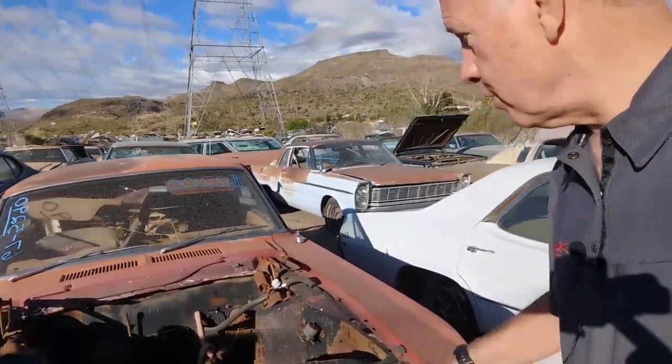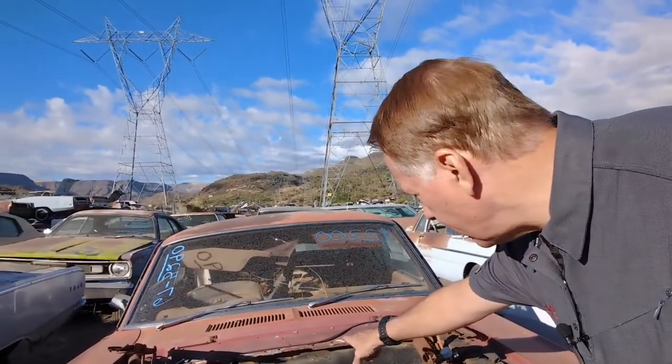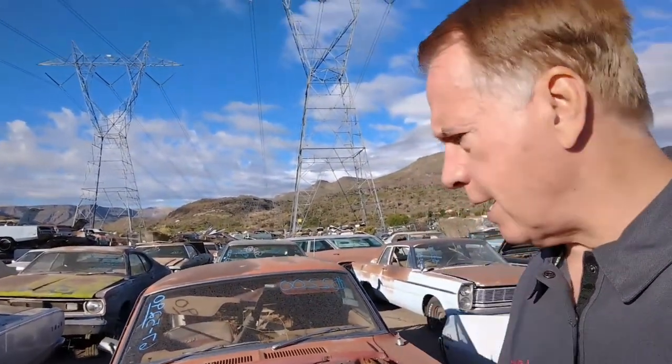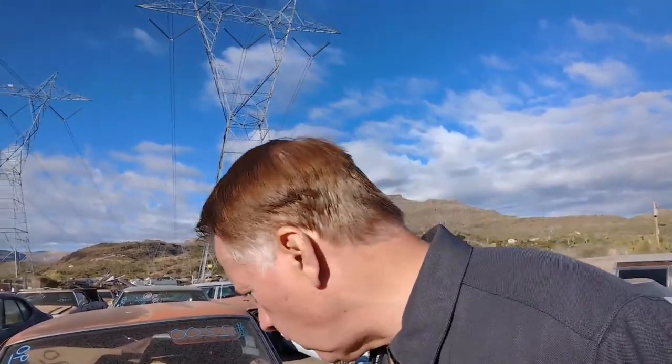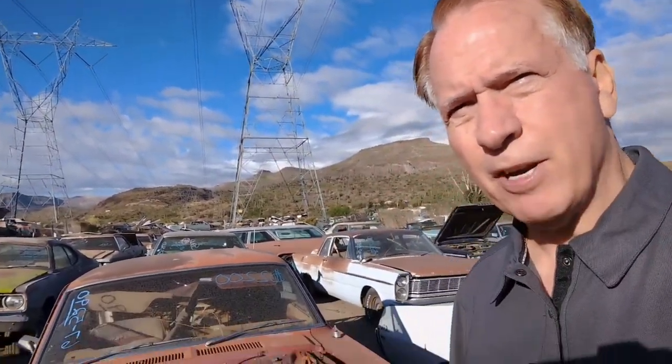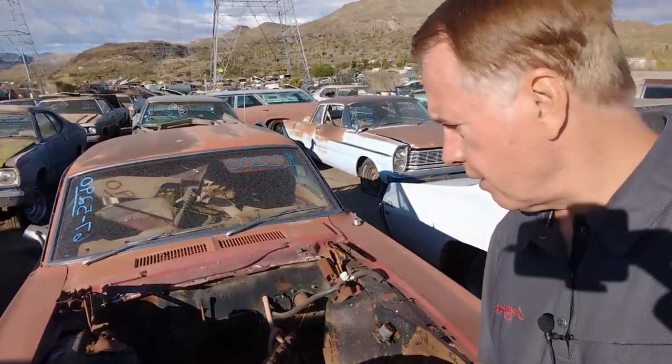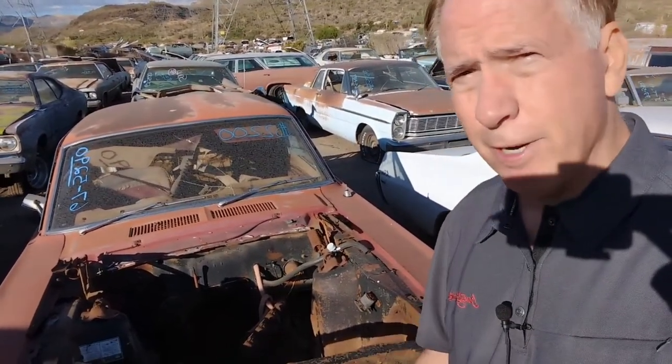It looks like there's some flame damage inside the engine compartment, so I'm going to guess that that's likely what happened to it. I can see more on the front. It appears that it possibly caught fire as a result. That's how it possibly ended up here in the junkyard. But either way, it is a real deal GTCS.